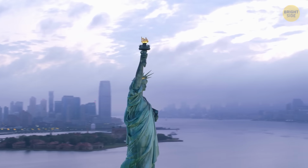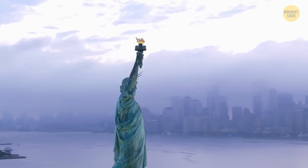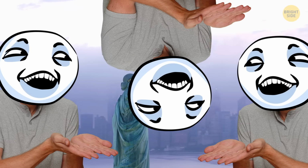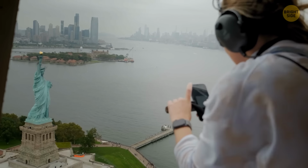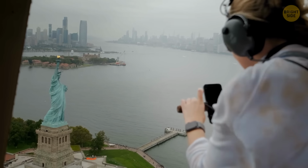Over the years, people have suggested painting Lady Liberty several times, but no one has ever done it. I don't know about you, but I can't imagine that lady in any other color, so I guess it's for the better.